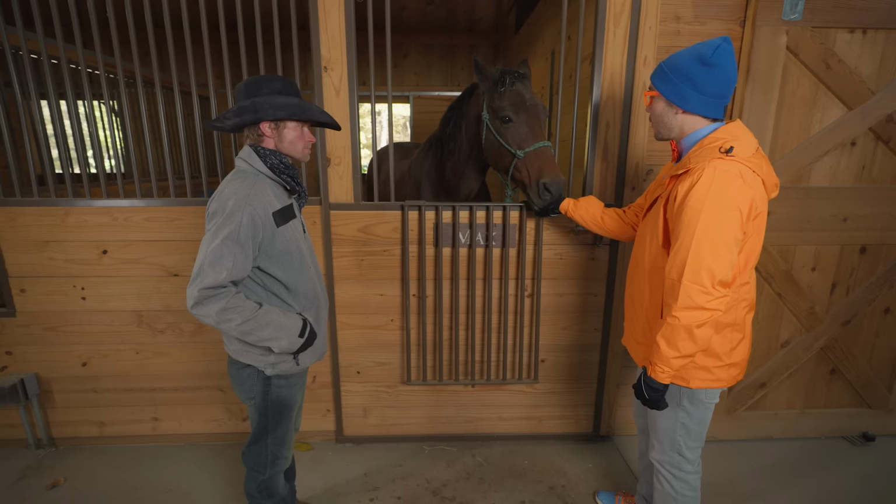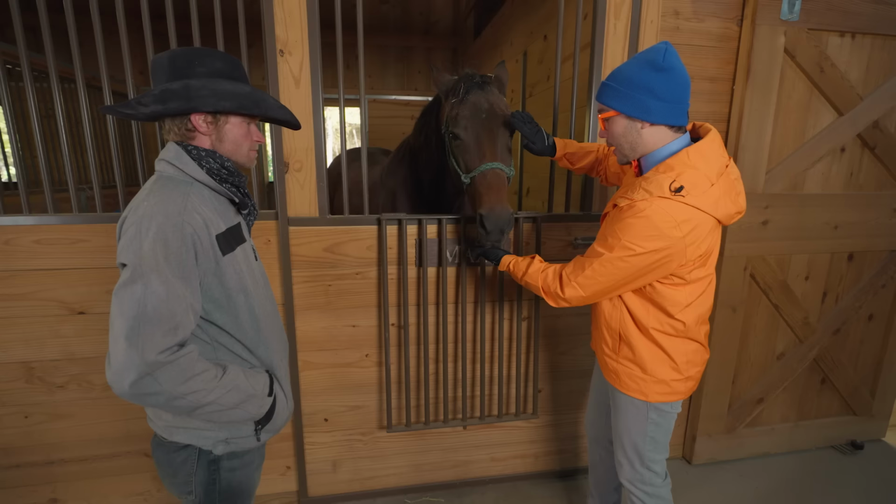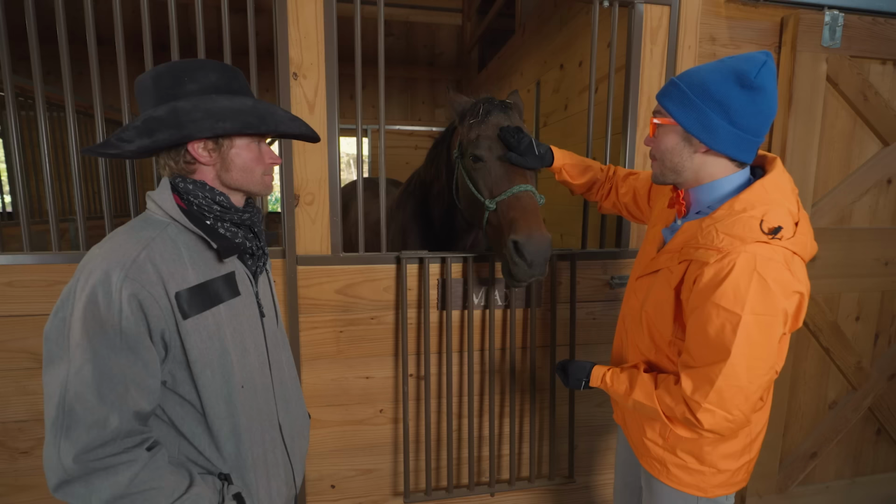Oh, okay. Ooh. Hi. Oh. Whoa. Just hold your hand out flat. Yeah. What kind of treat is that? That's an alfalfa cube. I'm getting ready to feed him. Would you like to come? Whoa, yeah. Max is one cute horse, and we definitely want to make sure Max has all the yummy food.